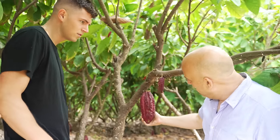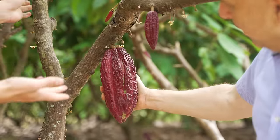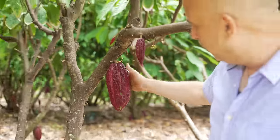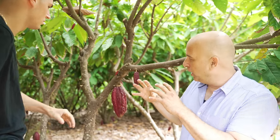So many colors. You know, always what's weird to me is that this looks ripe, but it's not yet. No. You're gonna see when it does it looks ripe. I would think it's ripe. But in the middle of the process of ripening, then it's becoming red and yellow.